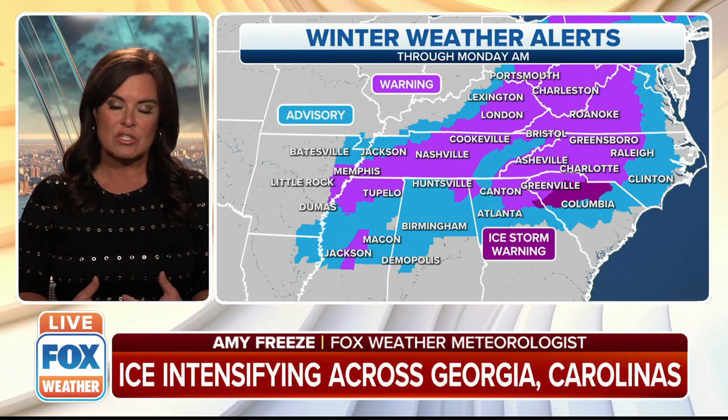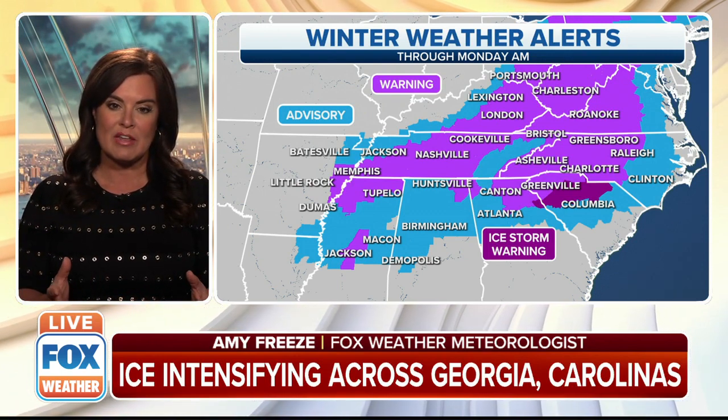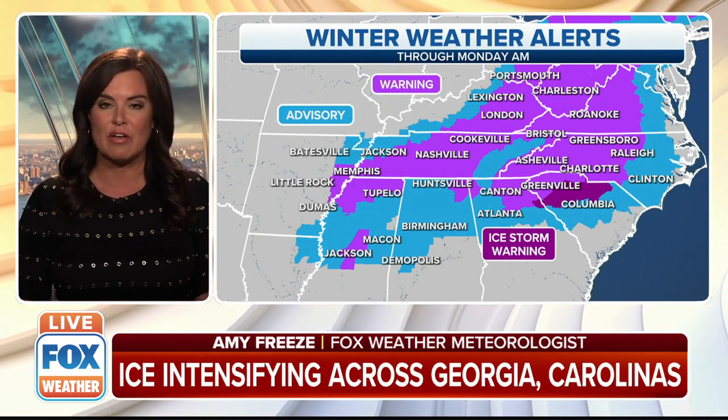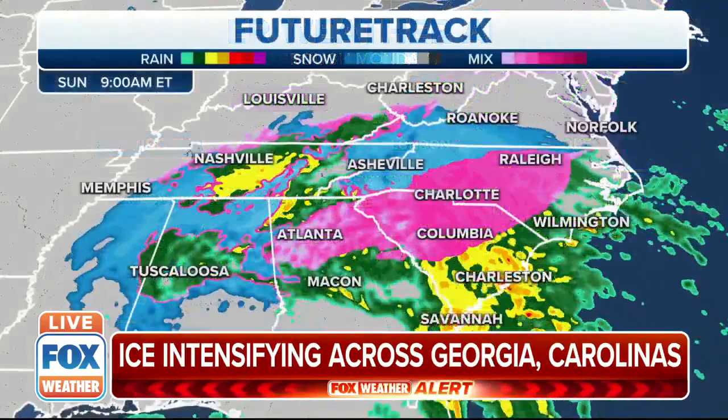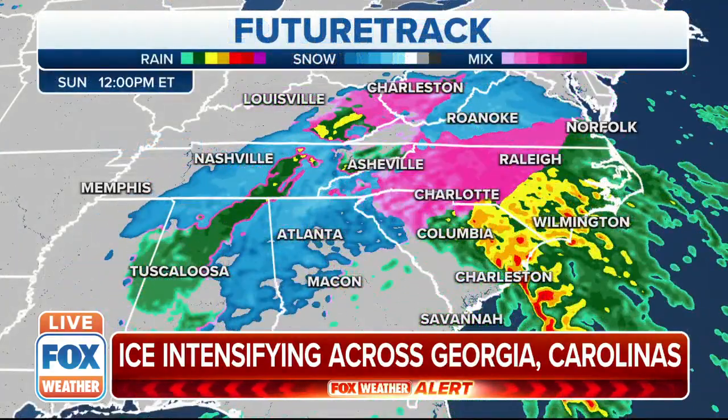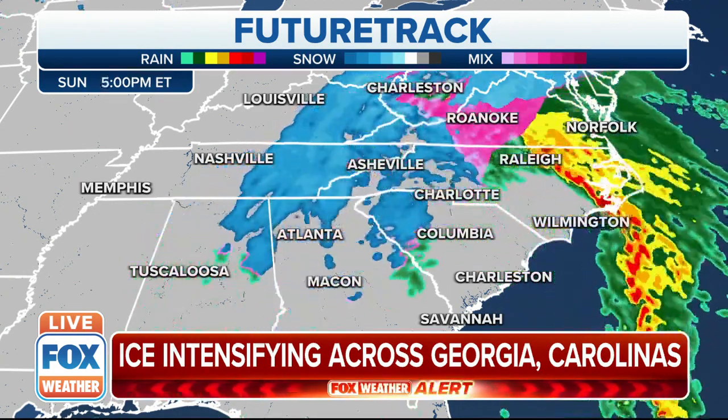Winter weather alerts elsewhere. We have the winter storm warnings and then the advisories on the outskirts of this system. That doesn't really lessen the impacts. It just changes kind of the focus for them because we still could have issues with coastal winds creating beach erosion and even damaging wind situations where we don't see the snow and ice.